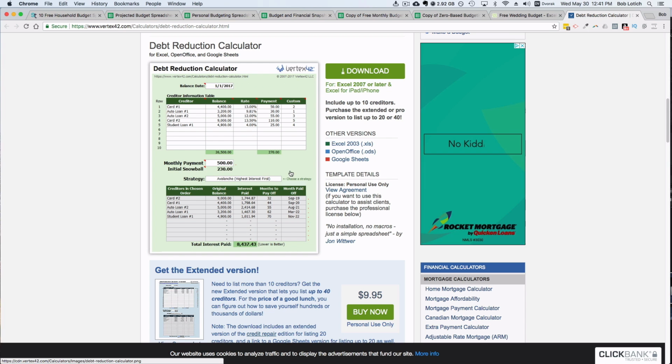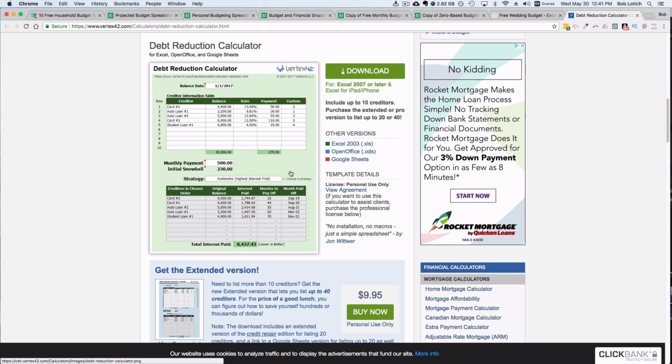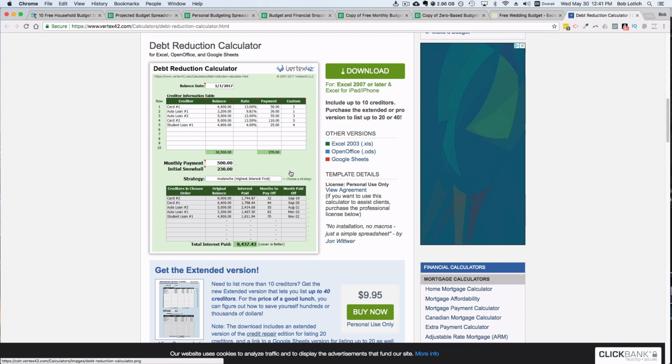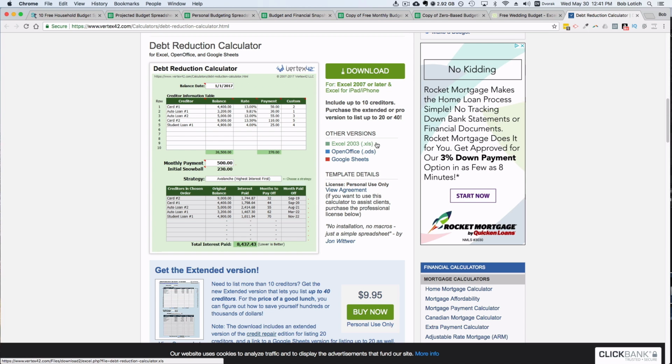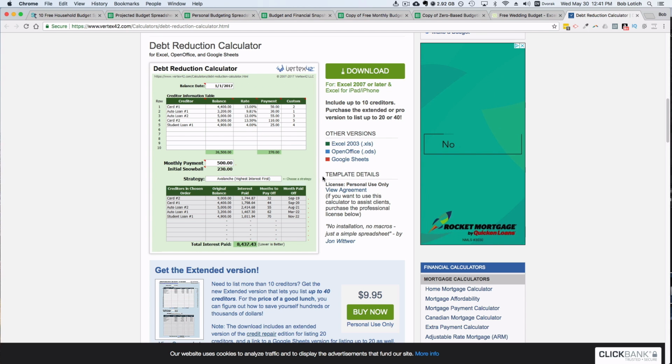All in all, it's a pretty cool tool if you're paying off debt to just get a big picture of how long it's going to take and how all your payments are affecting your overall debt payoff process. And they do have a paid version for $10, but I think you can probably get by on the free version as well. And so they have a few different options of how you can download it. And these guys create really good spreadsheets. So it's pretty well designed.